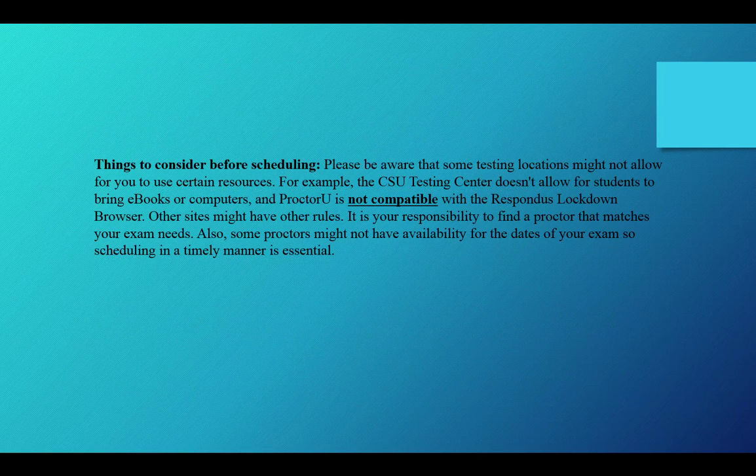There are a couple of things that you should consider before scheduling your exam. Please be aware that some testing locations might not allow for you to use certain resources, even if the instructor allows for them. For example, the CSU Testing Center doesn't allow for students to bring ebooks or computers or cell phones, and ProctorU is not compatible with the Respondus Lockdown browser. Other sites might have other rules. It's your responsibility to find a proctor that matches your exam needs. Also, some proctors might not have availability for the dates of your exams, so scheduling in a timely manner is essential.